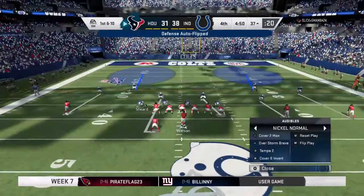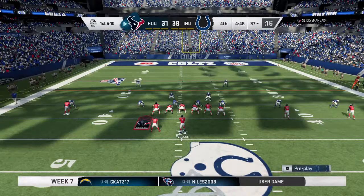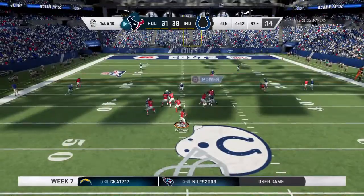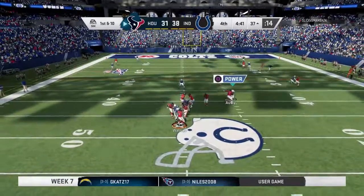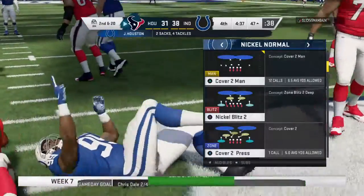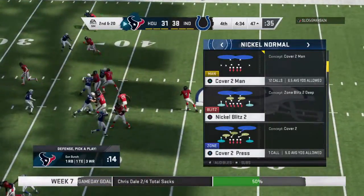Line of scrimmage, the 37 on 1st and 10. Out of the gun, Watson. The Colts are going to get him. Down he goes. Justin Houston able to get in there for his 2nd sack of the afternoon.